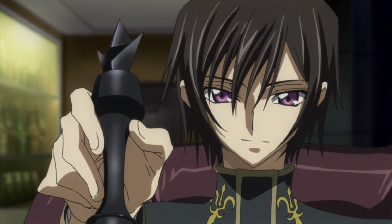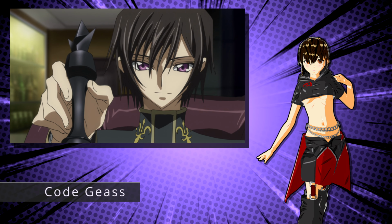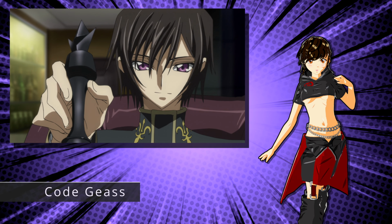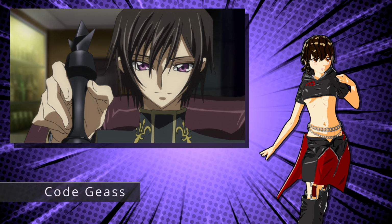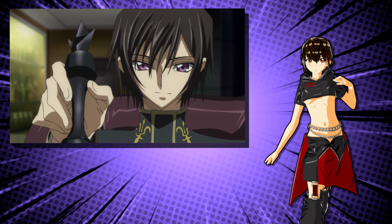Finally, we actually land directly on a main character portrait. A well-dressed young man holding up a chess piece. Such is emblematic of Lelouch from Code Geass. Knowing nothing else about him, it's safe to say he's a man of strategy and intellect. In fact, this is the shot one could use for his personal profile.